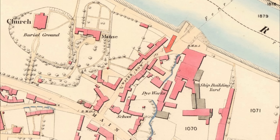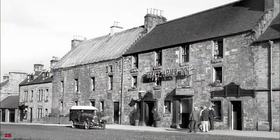A very prim and proper scene in Falkland, and the Bruce Arms Inn sometime around the first half of the 20th century. It's an old building, part of which goes back to the year 1607, and has probably been added to and fiddled with over the centuries.